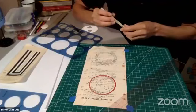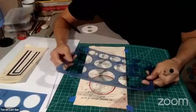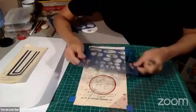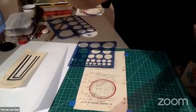So now, I usually mark my stencils here because some of them aren't cut the best and they'll leave a bump when you're doing a circle. So I'll put an X next to those ones that don't work, and then I'll put a check by the ones that are really good. And so I marked that little circle there to help me.